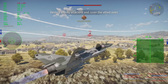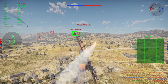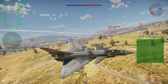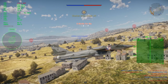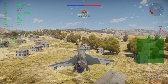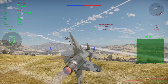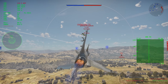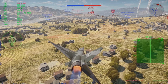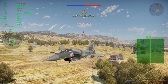Now, I would say the AMRAAM is still a bit better than the PL-12, but that's not saying these are bad missiles, and they do have their own advantages. Namely, you've probably noticed these things are much more agile at close range than the AMRAAM is. Now, that's not that big of a deal because most of your shots with these are going to be at targets in your front hemisphere anyways. You're not really going to be doing a ton of high off-boresight shots, but having that ability does come in handy sometimes. And the range performance, while it is worse than the AMRAAM, is still solid, and it's a whole lot better than the R-77.